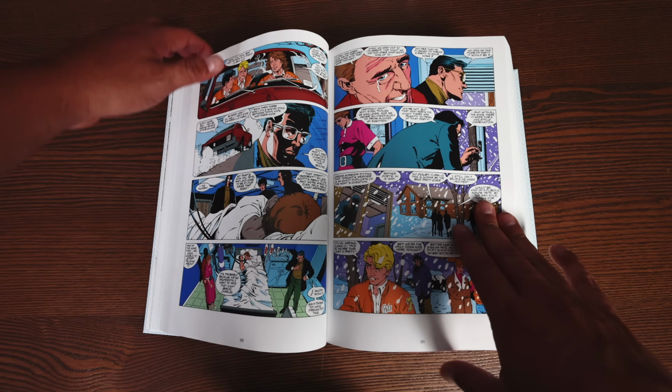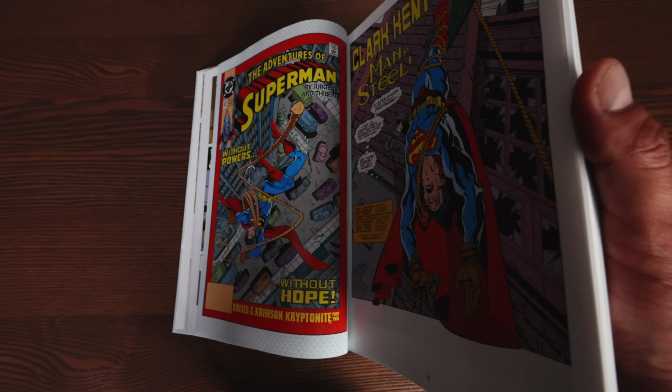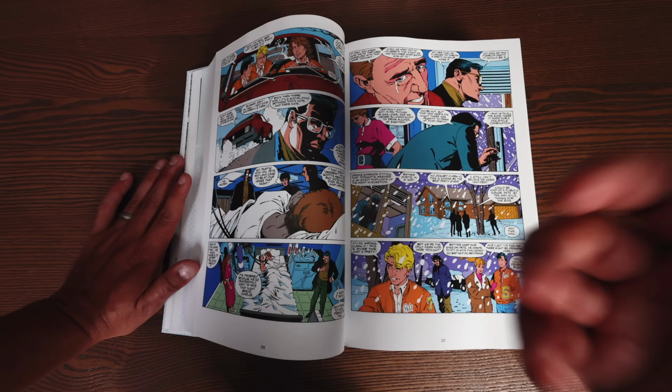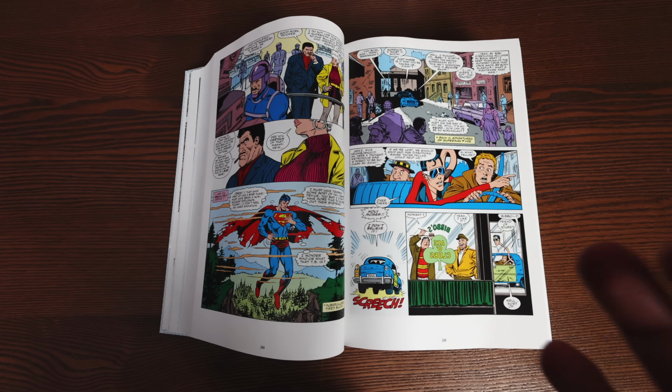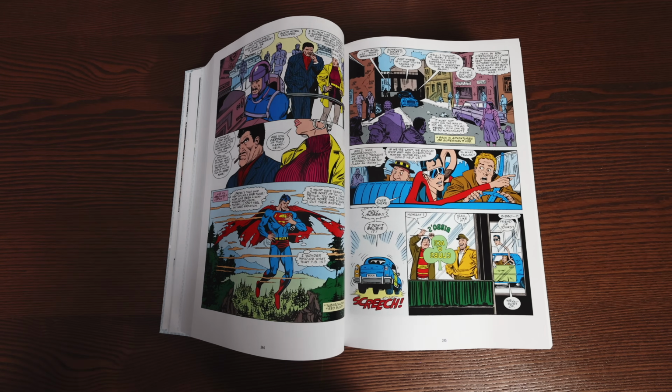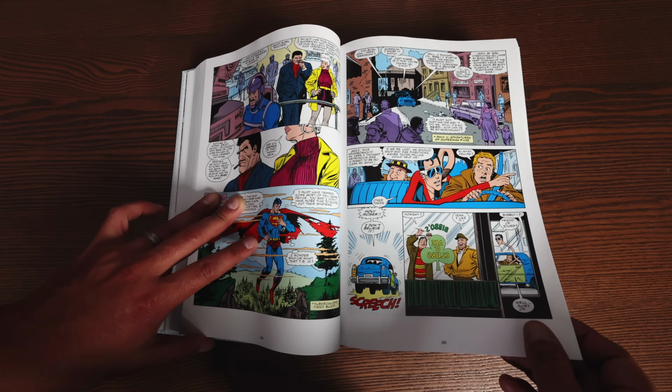And the beauty of it is, I'm glad that they kicked it off with the Krisis of the Crimson Kryptonite, because it shows a depowered Superman still trying his best. And it shows the beauty of his character, that even without powers, he's trying to save people. Even when he feels at fault, he's trying to save people.